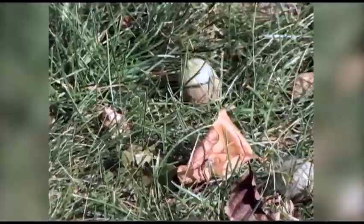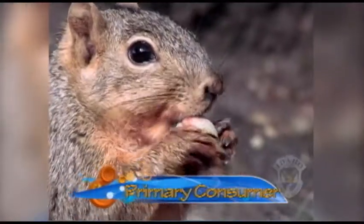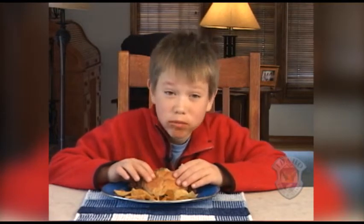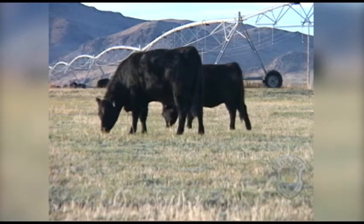A tree like this that produces acorns is a producer. This squirrel eating the acorn is the primary consumer. But watch out! A secondary consumer, like this red-tailed hawk, may eat the squirrel who ate the acorn. Well, it's kind of like a hamburger. Actually, this is a sloppy Joe. Okay, who is the secondary consumer? You! The cow ate the grass, and you're eating the cow.